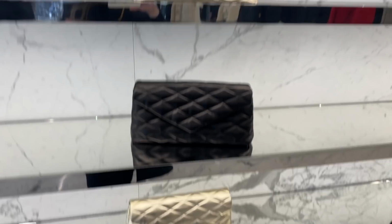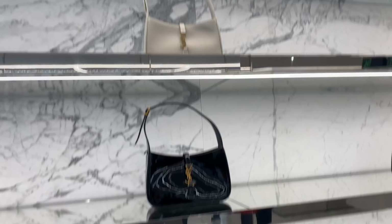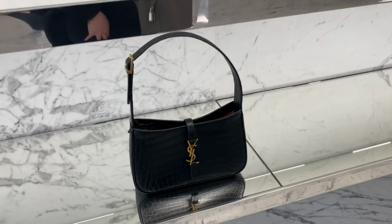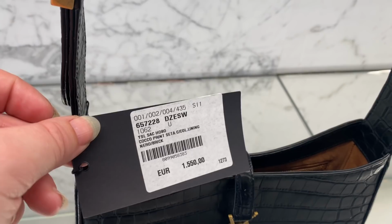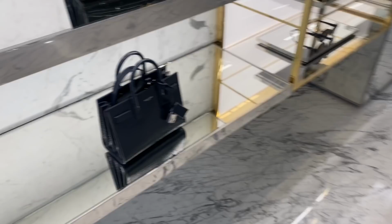Not my favorite. I'm not big on clutches anyways, but I'm about to show you a bag that I do love, which is this one over here. Oh, this one is so great. It's like a great shoulder bag. It comes in patent. It also comes in like a faux croc. Such a cute bag. If I could try it on, I would, but again, I don't think we're allowed to. And it is 1550 in euros. It's got a beautiful suede interior. Gorgeous. And then we have the little sac du jour.